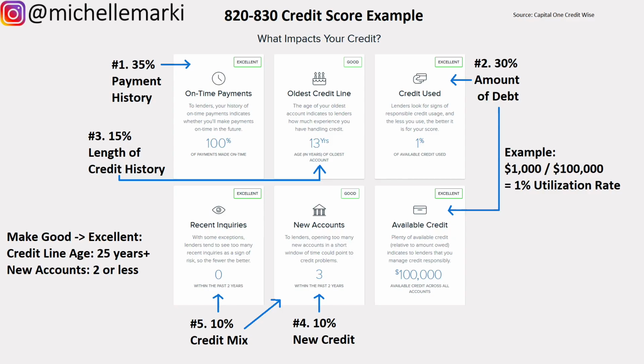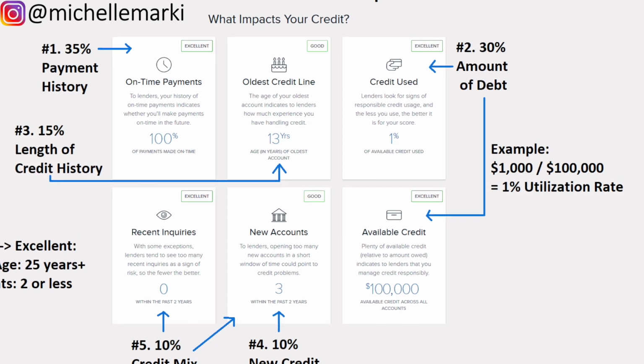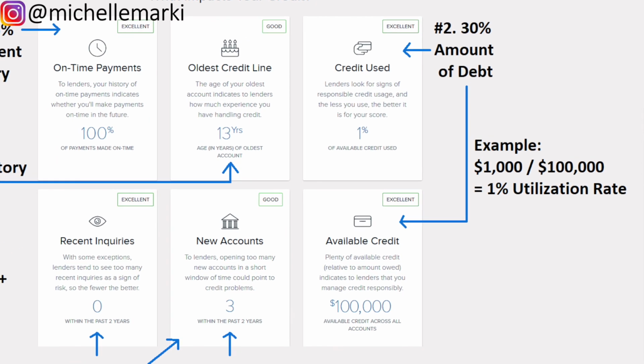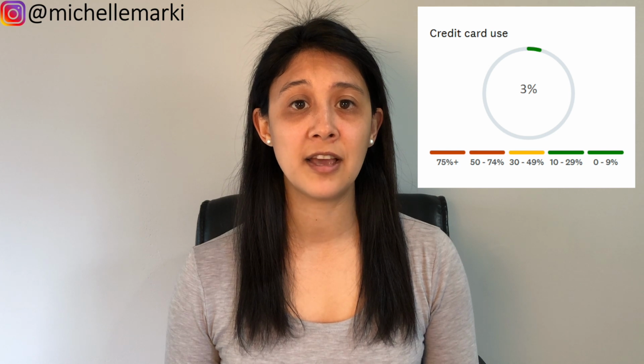Number 2, the amount of debt you have makes up 30% of your credit score and has 2 main components of the amount of credit used and the available credit you have, also known as credit limit. And these two are judged in the form of a credit utilization rate, where the lower, the better. For example, if you have an outstanding credit card balance of $1,000 and you have an available credit limit of $100,000, that's a utilization rate of only 1%. You want to keep this rate lower than 9% if possible, according to Credit Karma's range here.